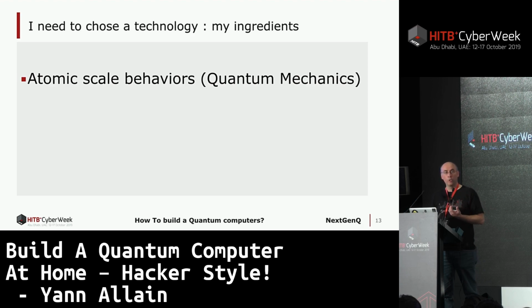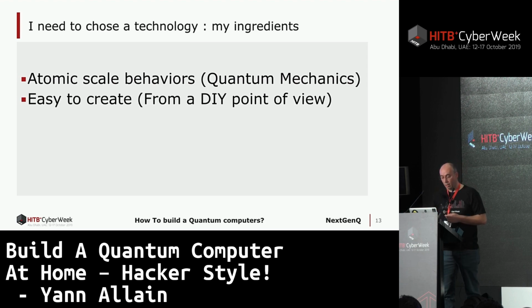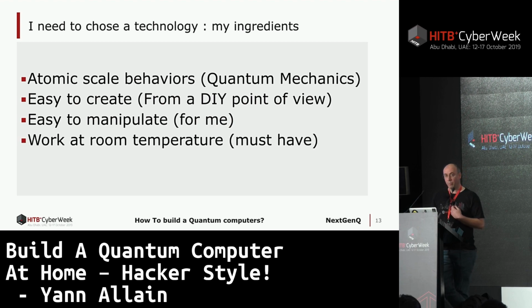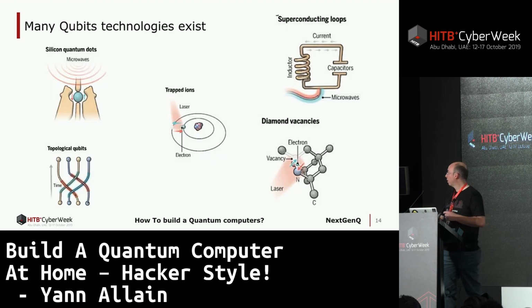If you want to build a quantum computer, you need a support that behaves quantum mechanically. So I need to find an atomic scale behavior. I have a small budget, so I need an easy way to create my qubits from a do-it-yourself point of view. I want to manipulate the quantum states in an easy manner. I would like a quantum computer that works at room temperature, which is easiest for me, and I want qubits with stable features.